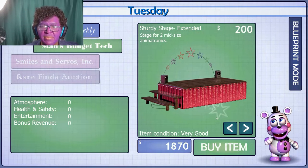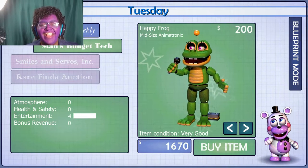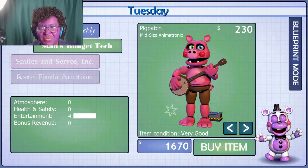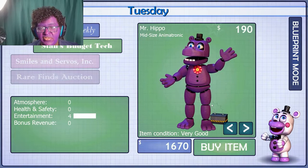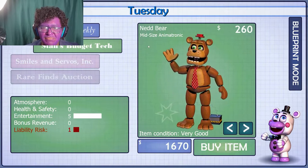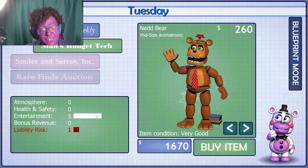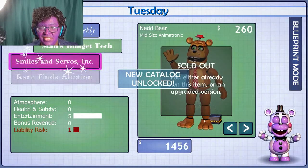Let's see. Maybe I need to buy a stage, that's why. Any chance? Hey! Get some animatronics here. After all, for Freddy Fazbear's Pizza, we have some of the greatest animatronics out there. Let's see. Whoa. If we have Freddy's, we're gonna need a bear of some kind, so... Ned Bear. Mid-sized animatronic. Entertainment, 5. Liability risk, 1. I guess.